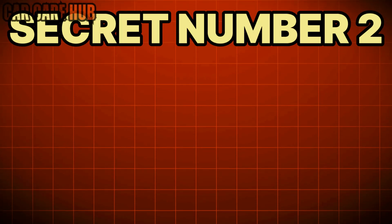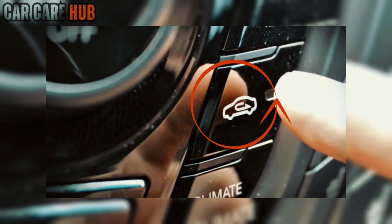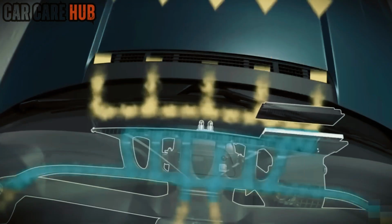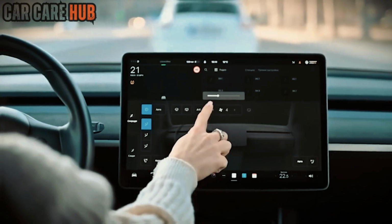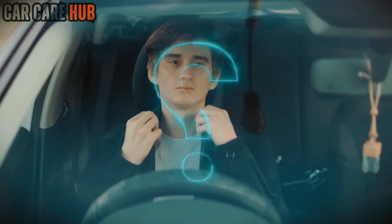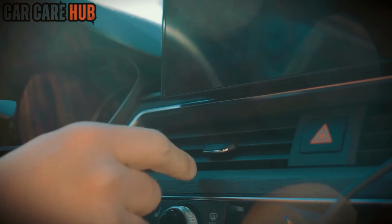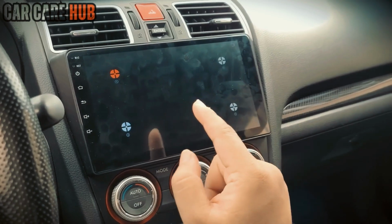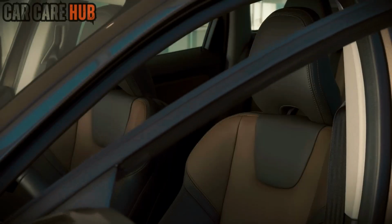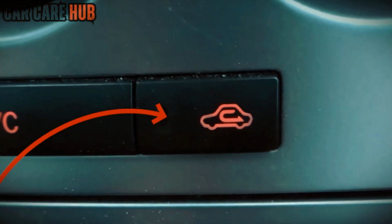Secret number 2, always use the recirculation button. This one's free and shocking how many ignore it. That little loop arrow button, it's your AC's best friend in heat. When it's off, fresh air mode, you're sucking in 40 to 45 degrees Celsius outside air, forcing the system to cool brand new hot soup every second. Switch to recirc, it reuses the already chilled cabin air, cools 2 to 3 times faster, hits lower temps, and eases strain on the compressor.